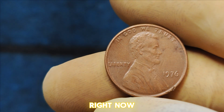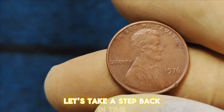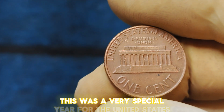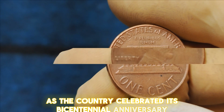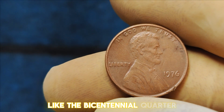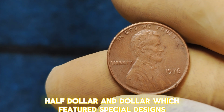Before we get into its incredible value, let's take a step back in time and understand the history behind the 1976 Lincoln penny. This was a very special year for the United States, as the country celebrated its bicentennial anniversary, marking 200 years of independence. The U.S. Mint was producing coins like the bicentennial quarter, half dollar, and dollar, which featured special designs.